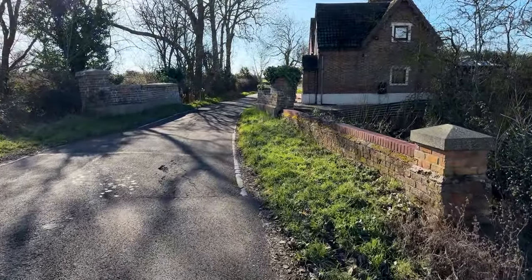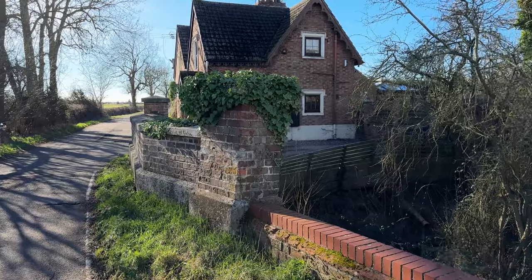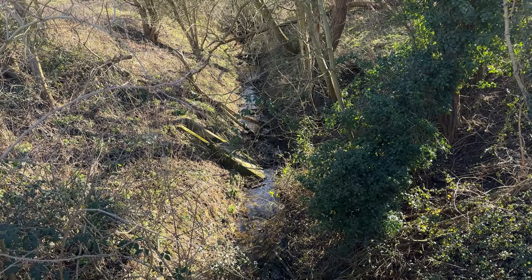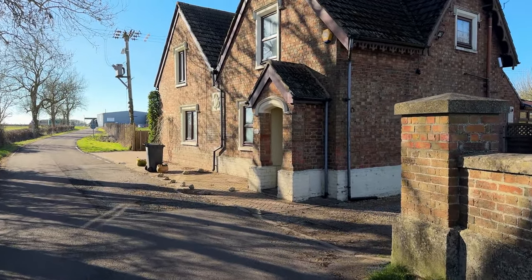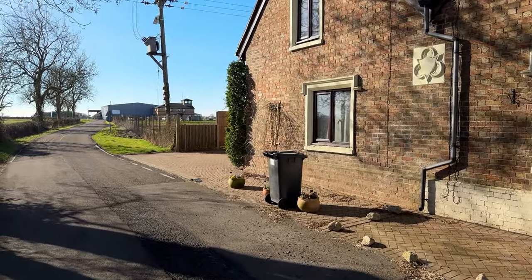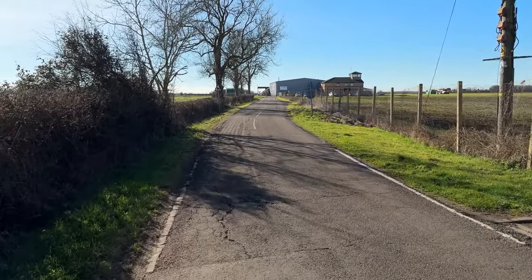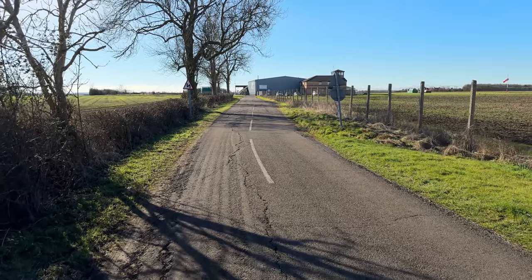Crossing Holme Brook again here, which we crossed earlier on that busy road. Probably got a bit more water in it now. Not a lot. Lovely old building here. Brookside Cottage. It's a strange one because I looked on the maps and it suggests it's actually quite recent. So it may have been built to look old. It doesn't seem to show up on old maps, so bit of a weird one.